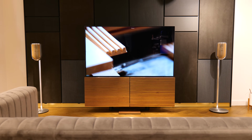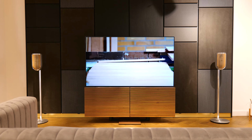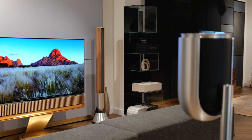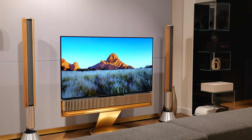Thanks to the wired or wireless power link connection, Beolab 8 make excellent surround speakers, or even fronts and surrounds. Or maybe you've already got a pair of Beolab 28s up front and you need to fill in some surrounds with something smaller. Beolab 8 will sort that out for you.